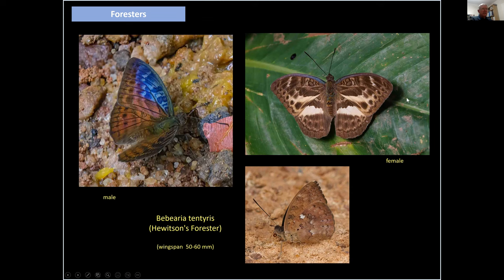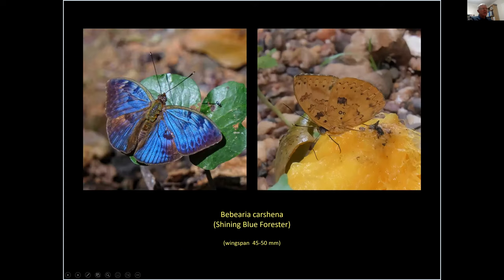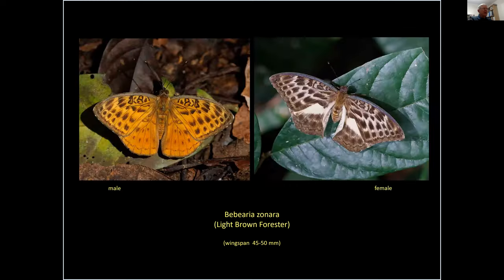But again, the female, completely different. And the underside has a very clear white spot to aid the identification. The shining blue forester, you can see how that gets its name, can't you? The iridescence just glows over all of that wing and a very different underside with the black markings there. No iridescence on this one, another more fritillary or light type patterning, but again, chalk and cheese to the female.